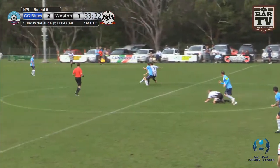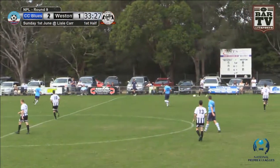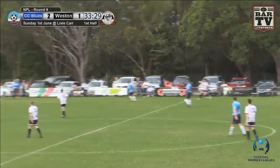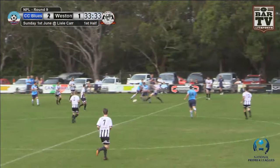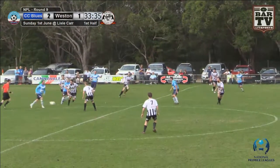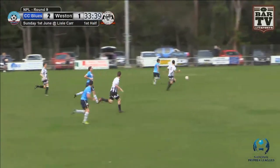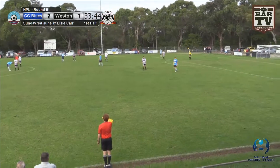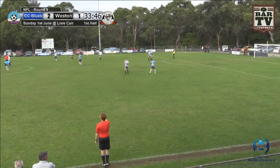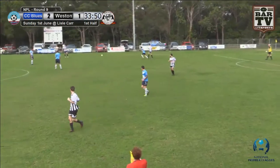Turnbull does well to play in Evans. Back out to Oakley. Yeah, Weston, the final ball. The last few minutes have been handing over possession. They'll look to keep their concentration. Salini plays it over the top. Bird, the offside flag was up. It was borderline. I think Daniel Bird was just offside. Western crowd certainly agree with the decision.